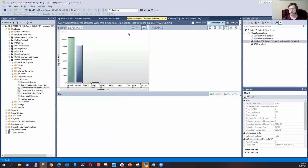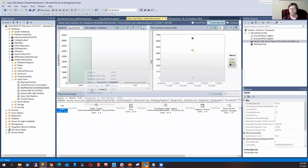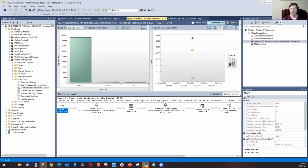You also have a report for query wait stats that is right here. So when you run this report, I ran it for just the last week to give me a little more data. You get things like categories: network IO, parallelism, buffer latch, memory, and those sorts of things. And again, it's really easy in this case to see what has been using up resources. And if you double click this, then again, you can go in and see what are the queries that have been contributing to this particular kind of query wait. So really useful information here.